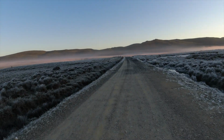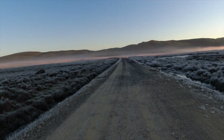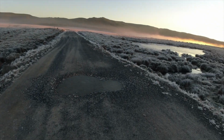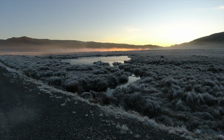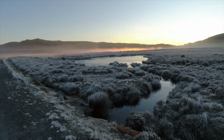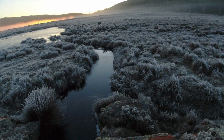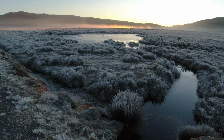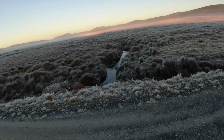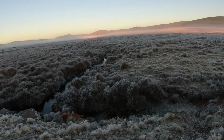Even the condensation in my tent is frozen. So that's how cold it got. Looks like one. Yep, there we go. It's frozen. You can even see where the ice is forming back in the creek. Wow, that's just flowing, but it's a lot slower than what it was yesterday because the ice has formed.